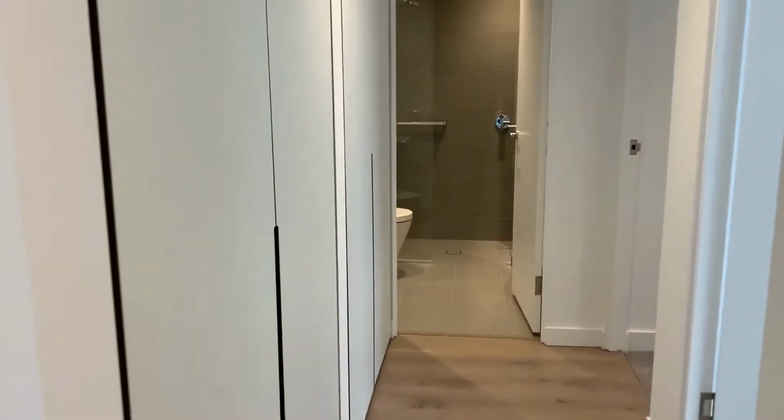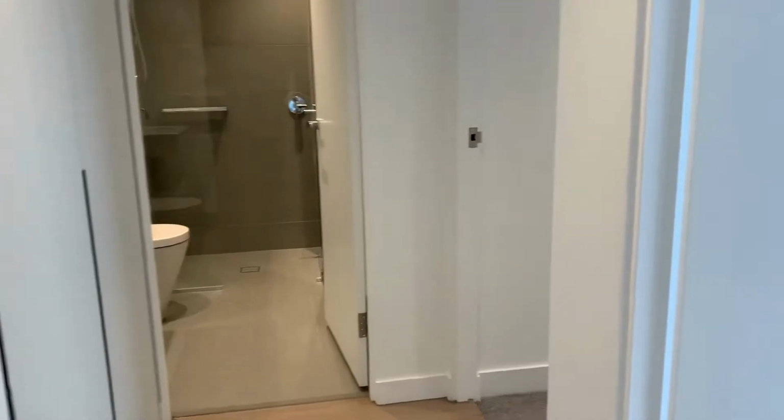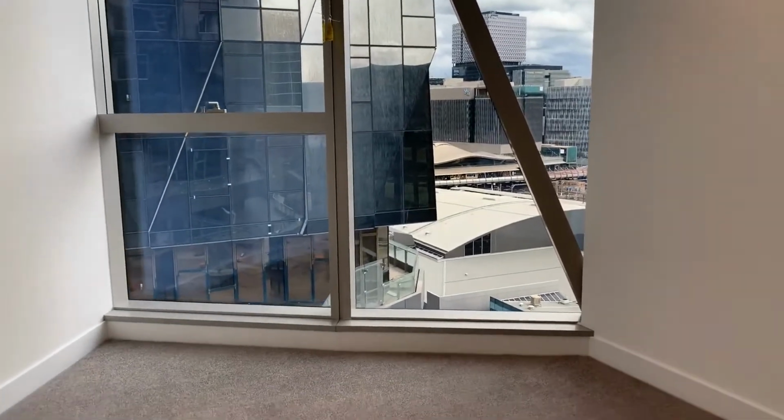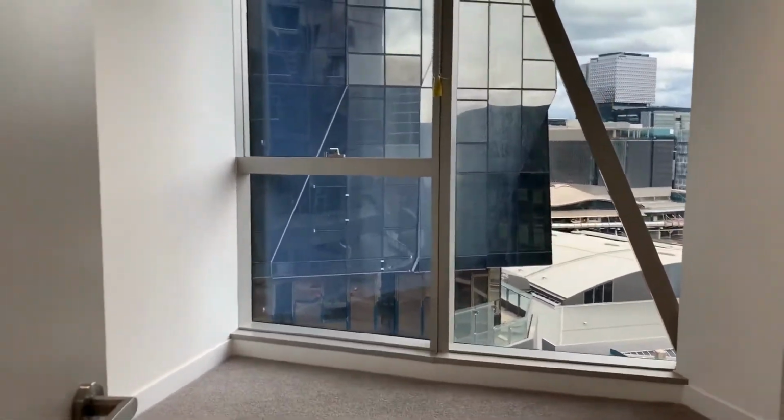On the left, we have a linen cupboard and the Euro laundry. The first bedroom on the right has floor to ceiling windows, letting in lots of natural light. Enough space for a queen bed and bedside tables. And just to the right are the built-in robes.